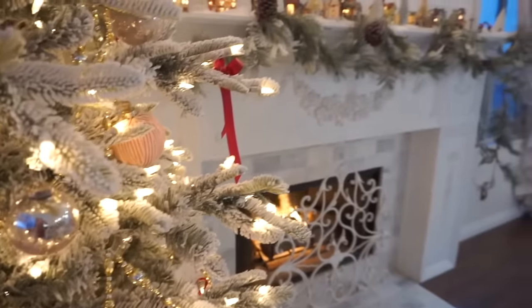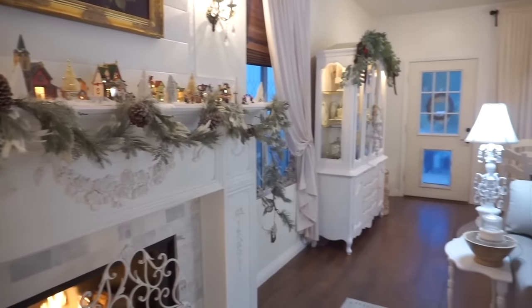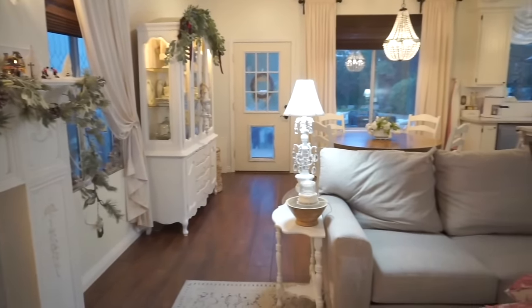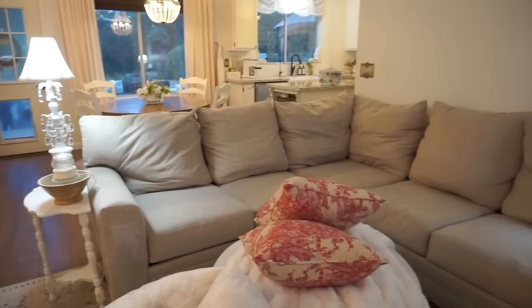So the last part of this video, I'm just going to add a little more coziness to this family room, and I'm going to do that by adding some cozy throw pillows and some blankets to this sofa. I'm also going to add a beautiful candle centerpiece to my coffee table.